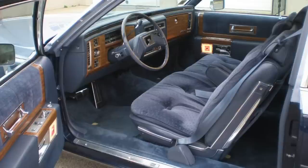So unfortunately, these cars were significantly down on power, but you still could ride around in sybaritic comfort, which is what you should be doing in a Cadillac anyway, because you don't really have to get anywhere that fast. When you drive a Cadillac, the party starts when you arrive.